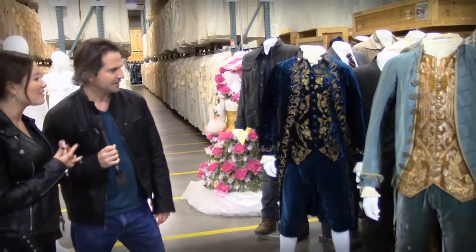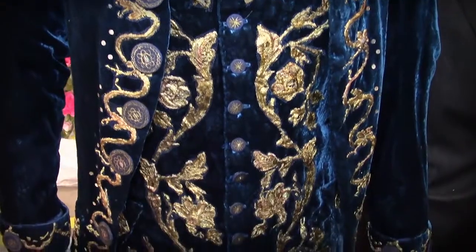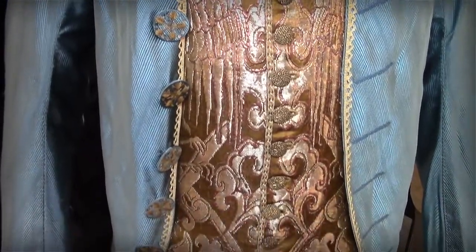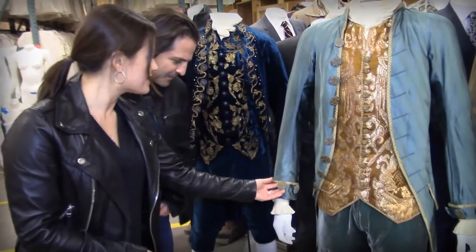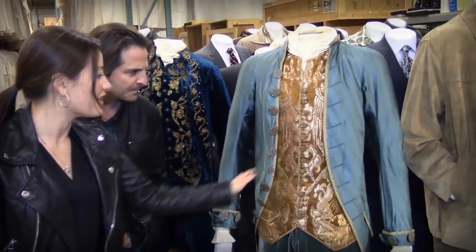And here, these two costumes I wanted to show you. Unbelievable. These are from Interview with a Vampire. That's a great movie. When you see something like this in person, you really get an appreciation for the amount of work that goes into making a costume like this. If you see the buttons on Brad Pitt's costume, how detailed it is. With the sequins and the embroidery. It's really a lot of work.